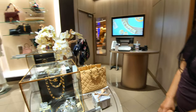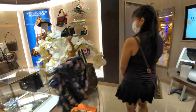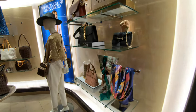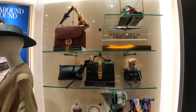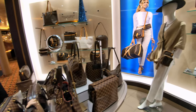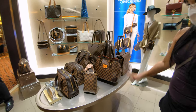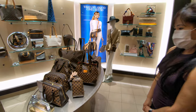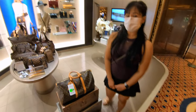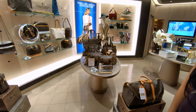Chanel purses. I've never seen that on a cruise before. This is first. And then here they have Gucci. Look at that. And then all these are vintage bags, but the condition is like brand new. Yeah, that's pretty cool. I never seen that on a cruise ship with luxury brand name.